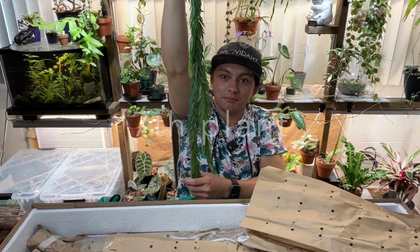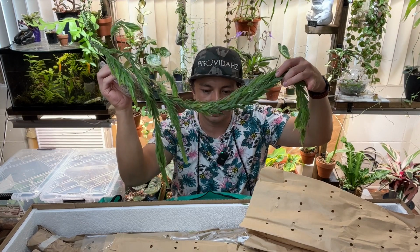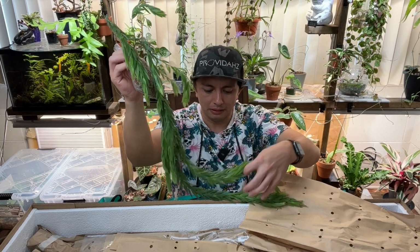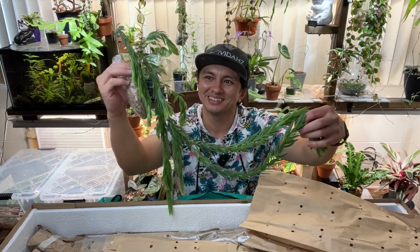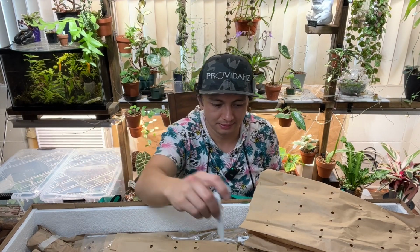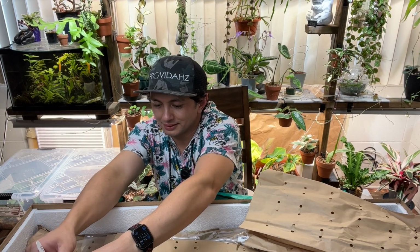And they send some monsters. I can't even show it in frame if I let it hang. Look at this thing. Oh my gosh, that's so cool. Holy crap. I love it. I love all these plants already. Oh my gosh. Okay. Relax. I'm not going to relax. Let's put this inside this pot.